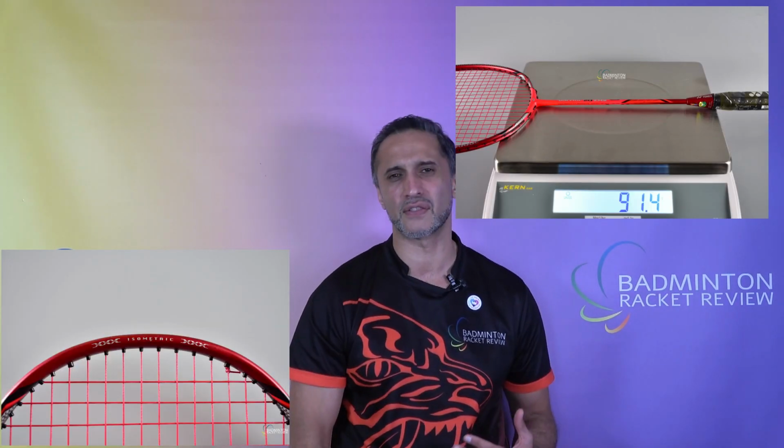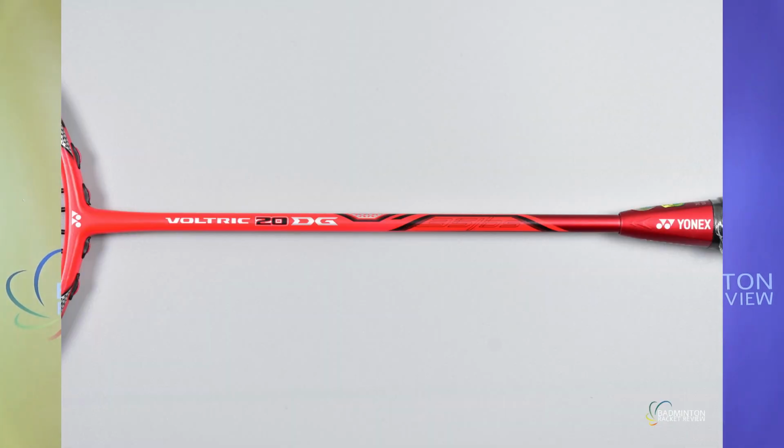The next on the list is the Yonex Voltric 20DG Gordon Bennett. The racket is pretty heavy, weighing in at 91.4 grams. It felt heavy. It was a fairly stiff shaft, head heavy balance. It's the nightmare racket for me personally, because those sort of rackets give me shoulder and elbow pain.